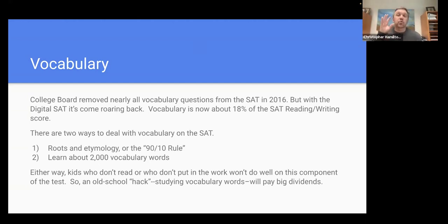If you are in the running for a perfect score on the new SAT, or even a score in the top 1%, a serious hack for this test is going to be learning vocab. We have digital flashcards and digital games. You can even kind of challenge other students around the country with their vocab knowledge.